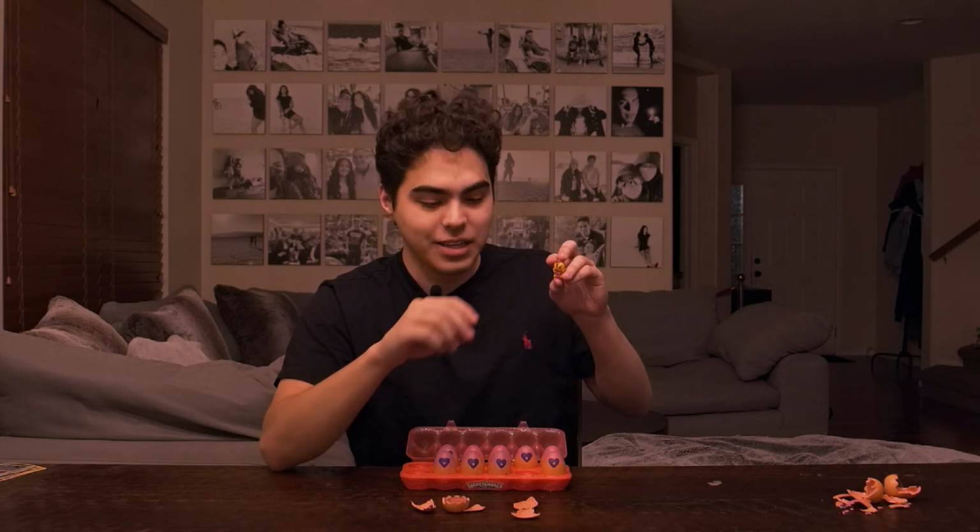Ah, this one is opening a lot faster. I like this one. So far, this is the best one that's come out of any. So he stays on the side, right here next to me, because I like penguins.